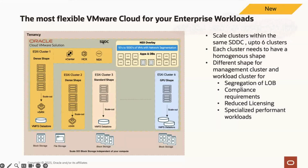Like you can see here, we've got one SDDC. We've got our overlays in terms of our software-defined products that get installed as part of the SDDC. So NSX overlay, the vSAN, HCX, etc. that sit inside the OCVS deployment. And then we can have multiple clusters now. And these clusters could be a different node type, like you said, right? Absolutely. So cluster 1 is using dense shapes. Cluster 3 is using standard shapes. Cluster 6 is using GPU shapes. Right. Inside a single SDDC.